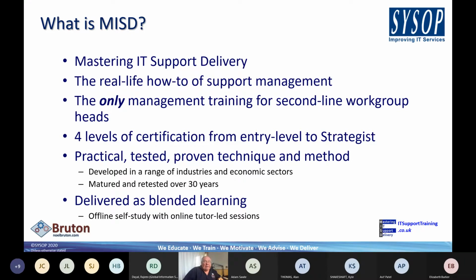It has 4 levels of certification, from what's called the foundation level, the entry level, through 2 stages of management, the new manager and then the established manager, through to finally the strategist, the person who defines what support looks like in the organization. It's practical and tested. Every single thing in MISD is being used successfully somewhere in the world. All this stuff is proven, and it has a fundamentally statistical approach.